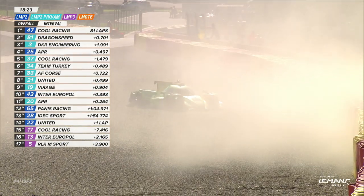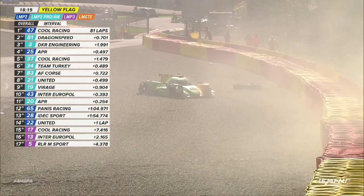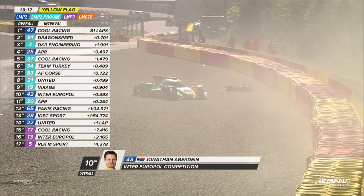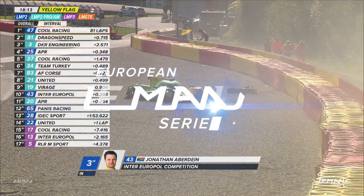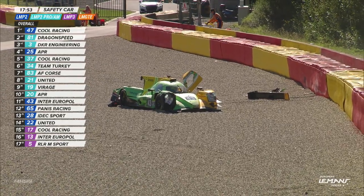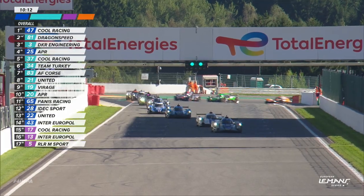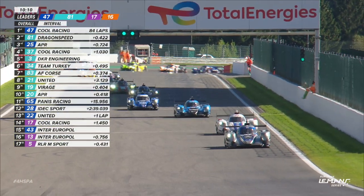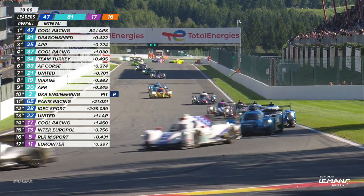Now another, somebody else has left the road. It's another prototype. It's the 43. And that car had been running quite high up in the middle portion of the race for Inter Europol Competition. It's Jonathan Aberdeen, 10th place through the last split. Richard de Guiras ahead of Sebastian Montoya, and Alex Lynn, you can bet your bottom dollar, is going to be coming through here from third position as quick as he can.